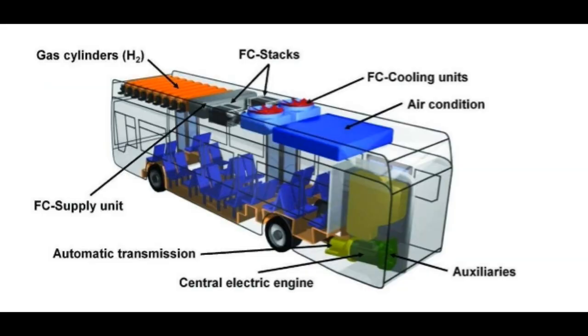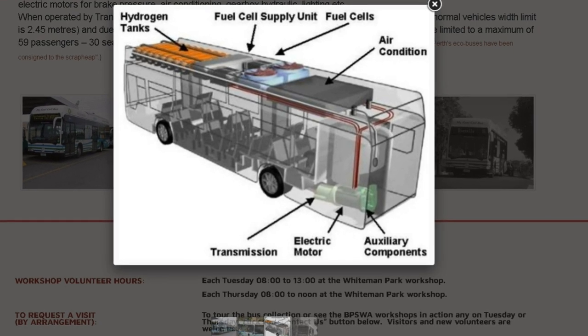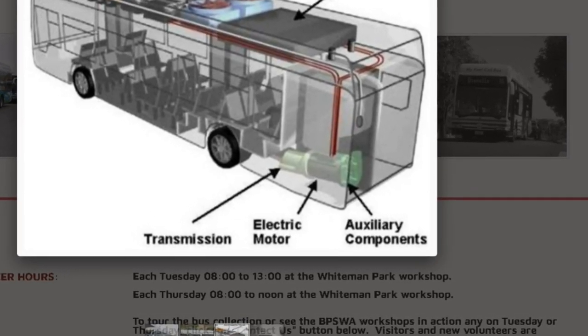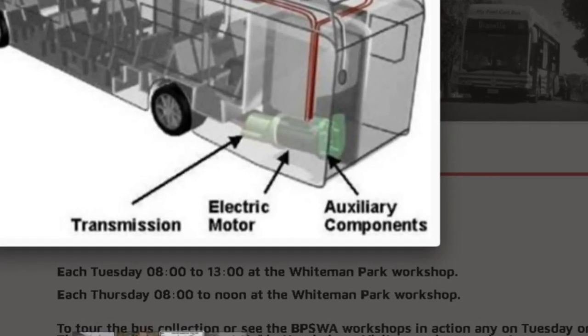A diagram produced when the buses were operating shows the hydrogen tanks were attached above the roof at the front of the bus, with the fuel cells midway above the roof and the air conditioning for fuel cell and passengers near the rear of the bus. The refueling point at the rear of the bus was electronically monitored. When we did our training on hydrogen handling and on the buses themselves, we were told that each bus was powered by an electric traction motor, similar to that used by modern diesel electric locomotives, driving an automatic transmission which delivered its power to the rear wheels.